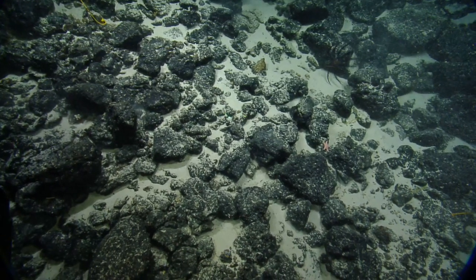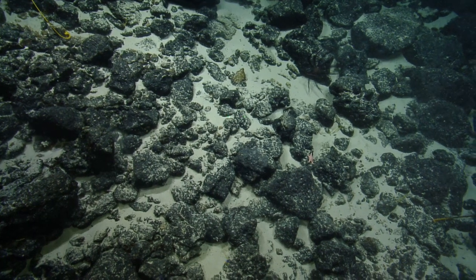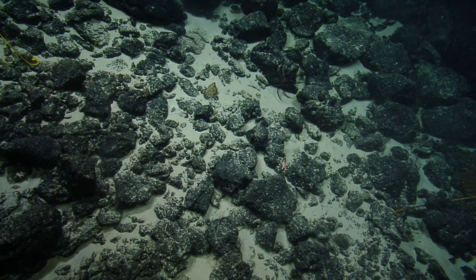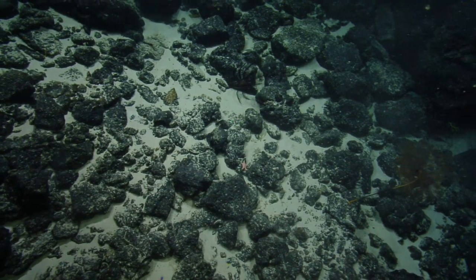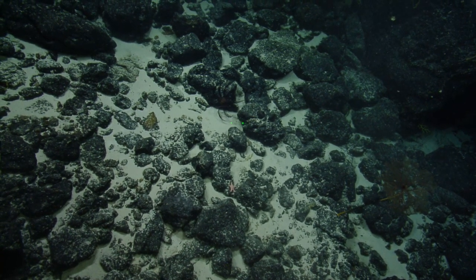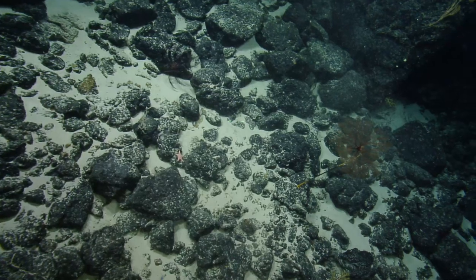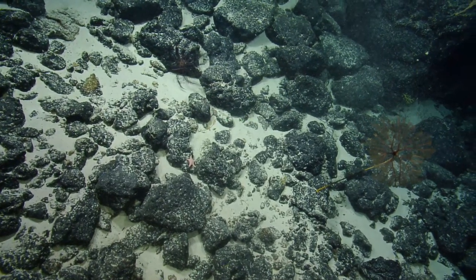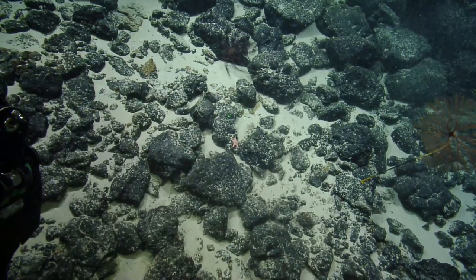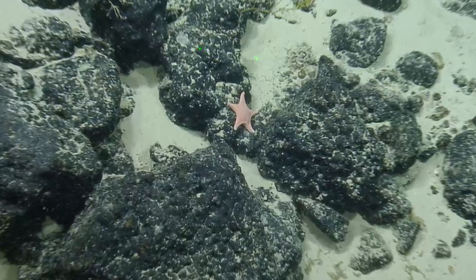So do crinoids have a nervous system? I guess I'm just wondering, do they feel it when their arms wave around? I don't know the answer to that. Let me look it up. Chrysogorgia or crinoid. Okay. They do have a nervous system.